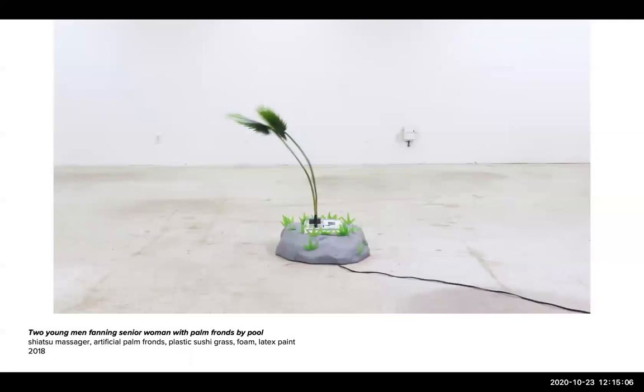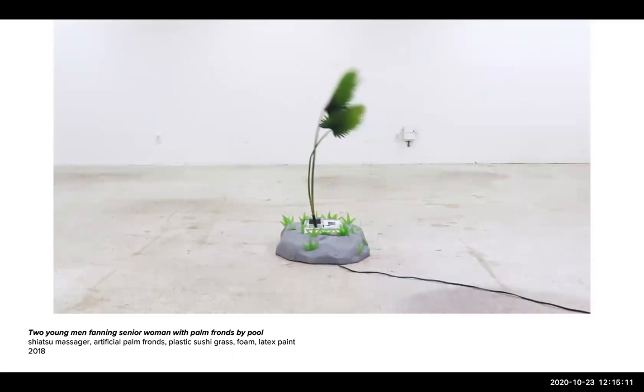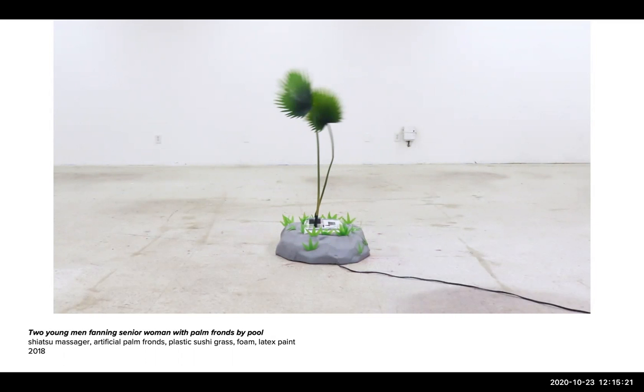This one is called Two Young Men Fanning Senior Woman with Palm Fronds by Poole. And I just love that it kind of looked like these two battling things. It really started to develop its own personality. Sometimes the fronds would get twisted up in each other, like they were wrestling. And I really started loving that personality that was coming out of the work itself.